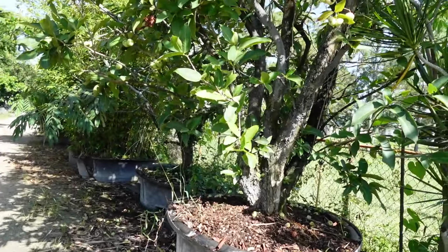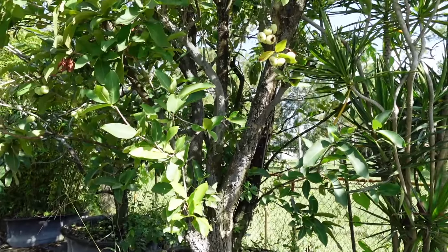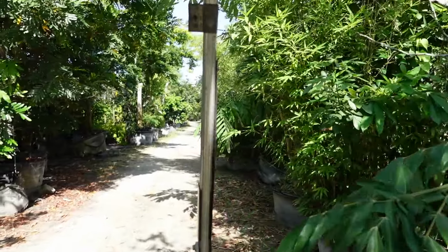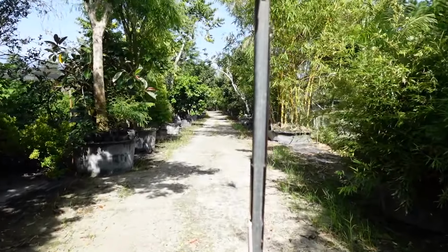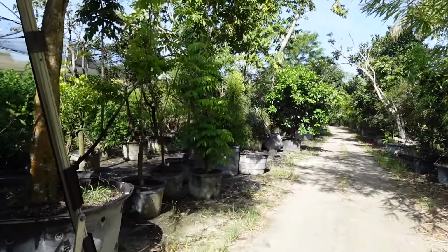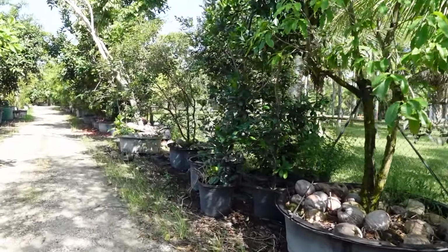That's the wax jambu. Wax jambu in a pot. They come in all different colors. That's the white one. They come in pink or red. So what's the most popular variety of mango that's requested by people to buy? The one that everybody buys is the Kerry. Kerry, for some reason.